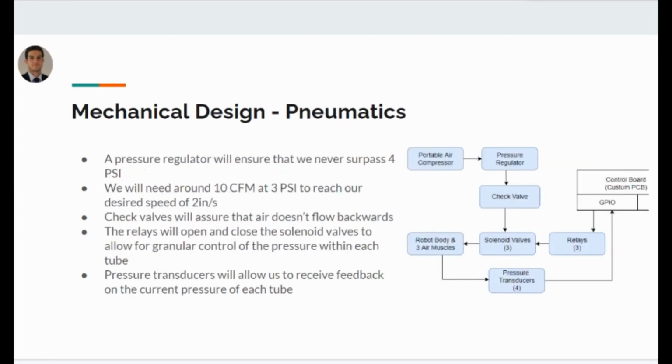Moving on to the pneumatic portion, there are several pneumatic components, starting with the portable air compressor, which holds all the potential energy for our pneumatics. Then we have pressure regulators to control what pressure we are at, followed by check valves, which make sure that the pressure is only going in one direction. And then we have solenoid valves, which can be switched from injecting air to releasing air from the robot body and air muscles. And then we have pressure transducers on those pneumatic actuators so that we can measure how much pressure is in each one.